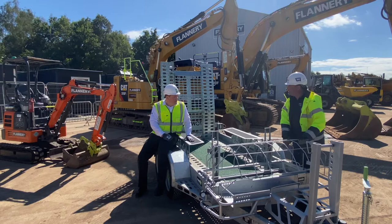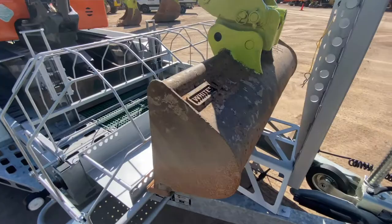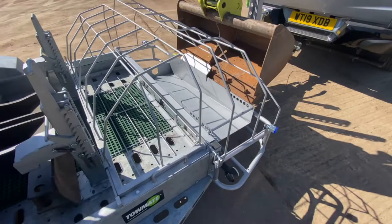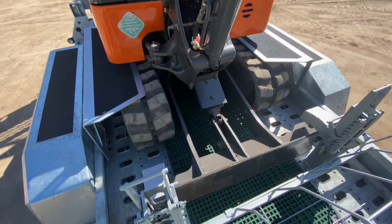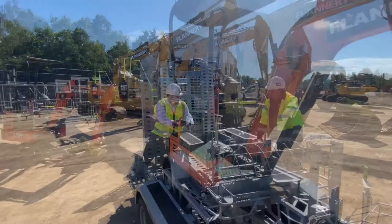Now, a lot of these guys that are getting smaller units now, Steve, they're going for quite a lot of attachments, even some of them on small excavators like that, going tilt rotators. So you've got to be able to carry that stuff, Steve. Absolutely. And carrying things like that is always a challenge because of the weight. Yeah. But with the extra length in this trailer, being 2.8 metres long, you have the facility to store the buckets at the front.